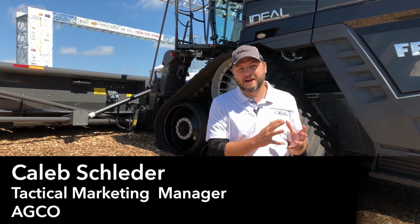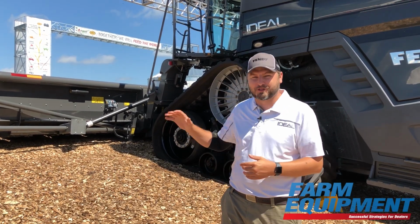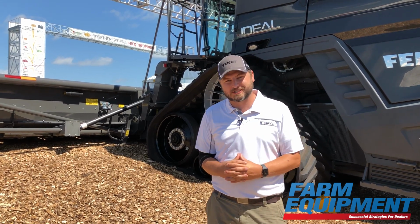So at Farm Progress Show here in Boone, Iowa, we got the Fendt Ideal Combine. It's right behind me. We actually have 3 of them here, so we're pretty excited to show these off. We've also got the 3300 Command Series corn head. It's a 16-row corn head that we're launching as well. So a lot of things that we're excited about here.